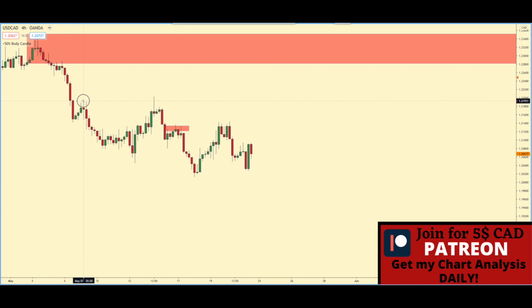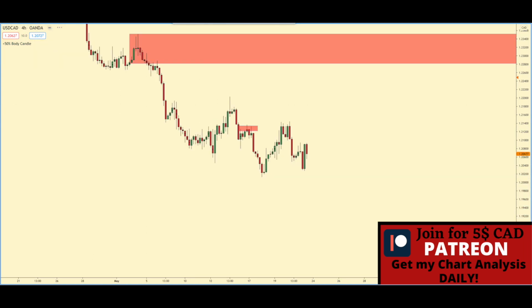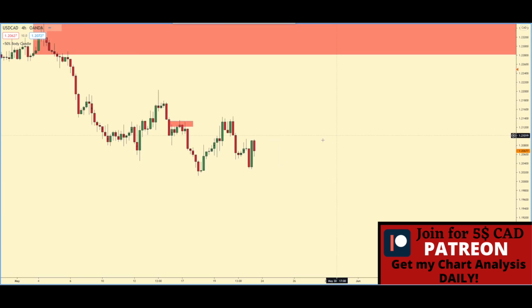Clearly, we had a supply zone here that's held pretty nicely for a while. Even if you go on the 1 hour, it's still very sideways. So basically waiting for that nice big shoot down. And then I'm interested in, I'll even go down to a 1 hour, 15-minute time frame as well. Looking at the daily, there's not too much either, but this could be a pair I will add to my US dollar short position long term.